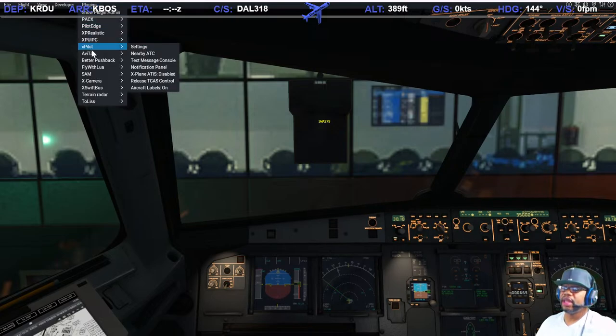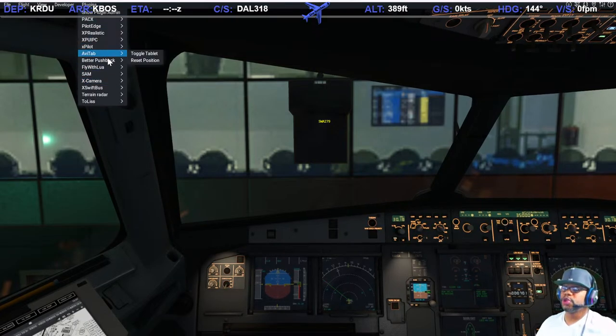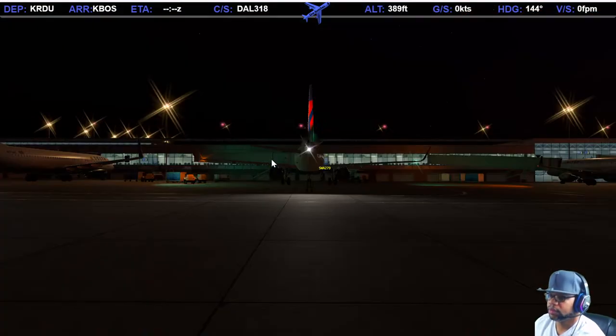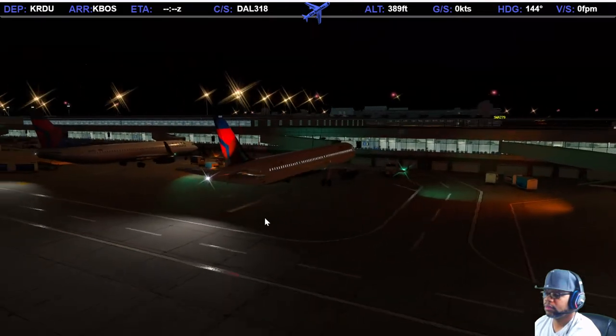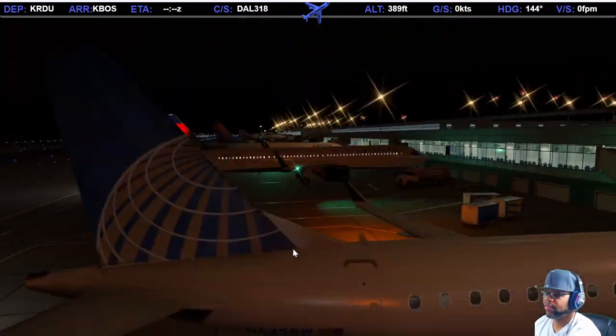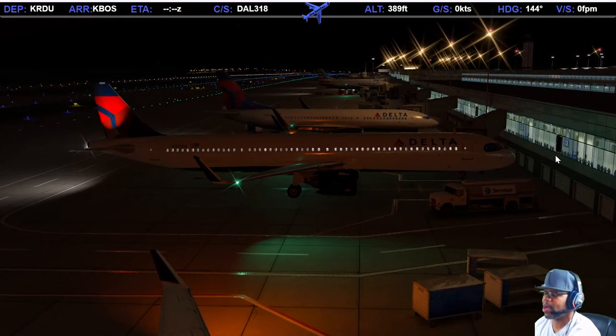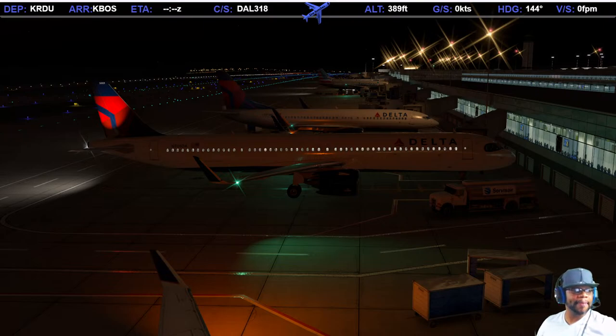Let's go ahead and get our pushback. Ground to cockpit. Tow is driving up. Okay, you can verify that the doors are all closed on the outside, and the tow is probably going to come from inside the building. They got that magic tow, you know what I'm saying? They got that magic tow, baby.